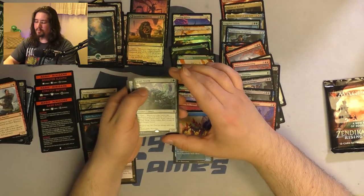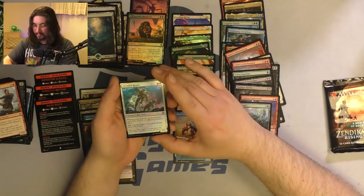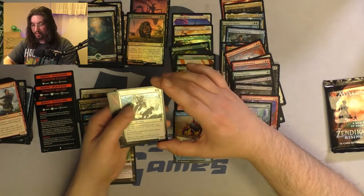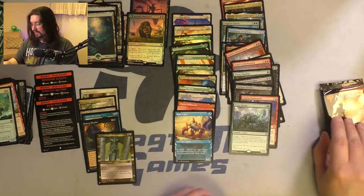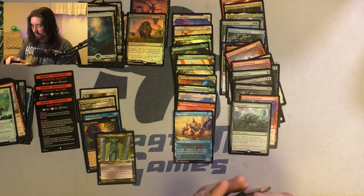Scute Swarm is our rare. Lovely, lovely rare there with Scute Swarm. Our foil, Attended Healer. You know, again, beautiful foil, uncommon though, so nothing to spice the spice there. And just another token. All right, on to our next pack.